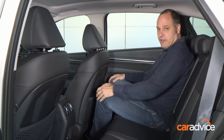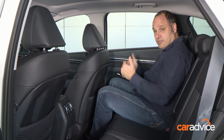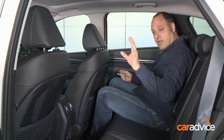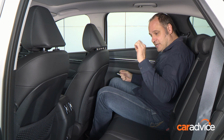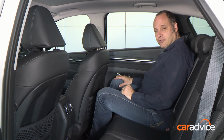There's an enormous amount of room. Sure, this sits in the medium SUV segment, but it feels like a large SUV, especially back here in the second row. If you're a family buyer, if you've got a couple of kids and you're using this to get the kids around to and from school and sport, you're going to love how much room the new Tucson's got.